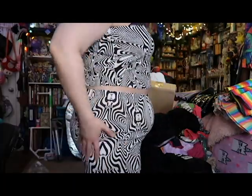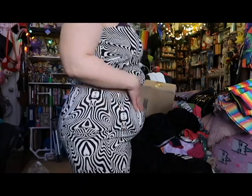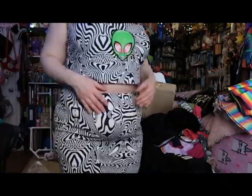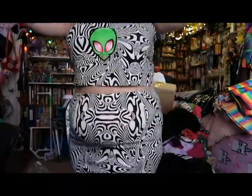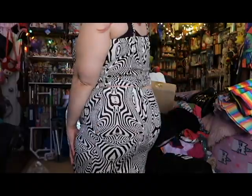But I usually have this problem with bodycon type skirts anyway, that I usually like to wear a longer shirt with them, because I feel like it enhances the pooch a little too much. It's not that much, but it just makes it look bigger. I mean, okay, I got a pooch, I know that. But I also got a booty.